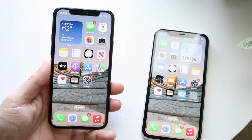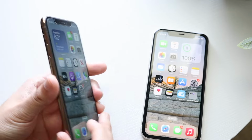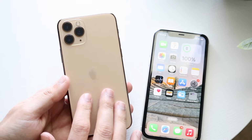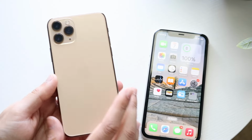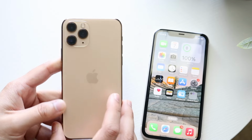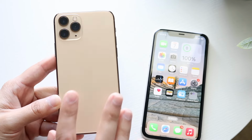I mean, this thing pretty much has it all. It has a really good display, better build quality, still great back, triple camera setup, amazing battery life. I would say this is almost better battery life than the iPhone 11 in most things that I've tested, which is very weird. Performance is still great. I think the only reason you would probably not want to buy this phone is if for some reason you can't find it at a good price.